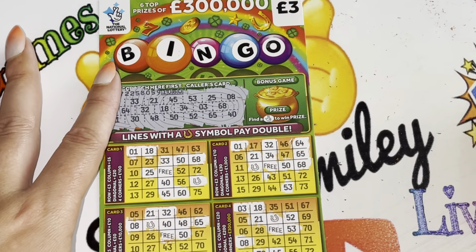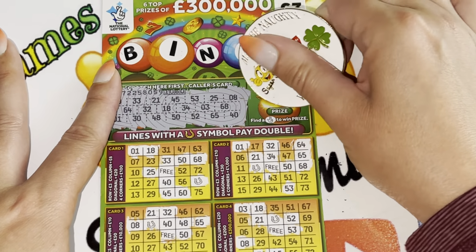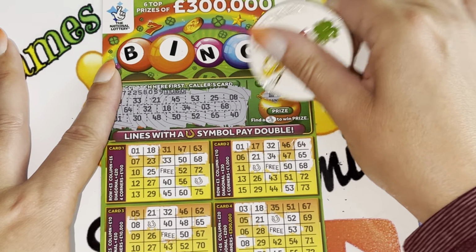So that probably means that this is not going to be fingers. Yes, it's a rainbow. Beautiful. Woohoo. £10 to the bingo. Right, let's see if the cash word multiplier can match that.